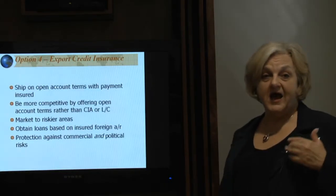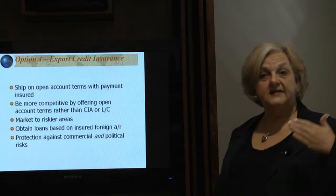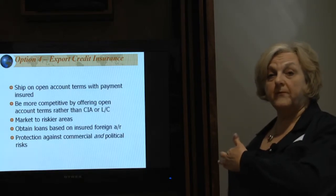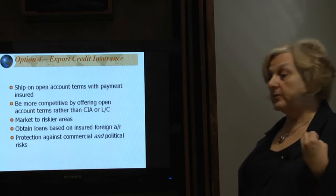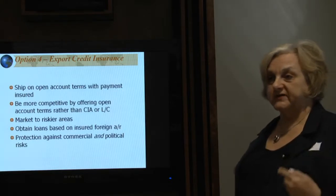Credit insurance allows you to ship on open account terms instead of cash in advance, which then will enable your buyer to have the terms that he needs to pay you, which will also enable you to be more competitive. It also allows you to go into riskier markets.